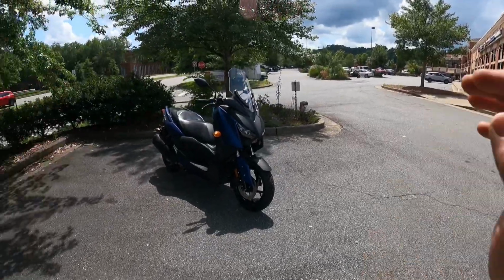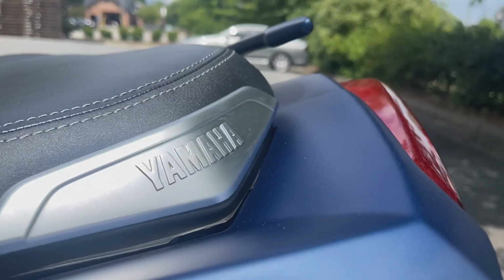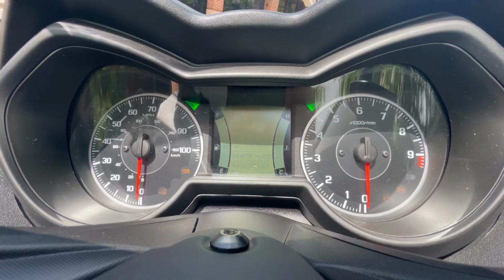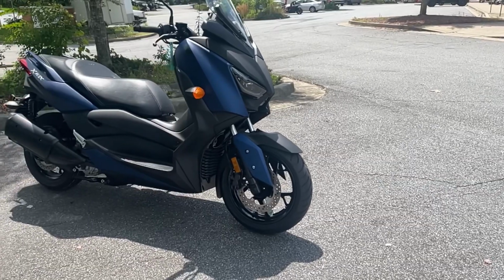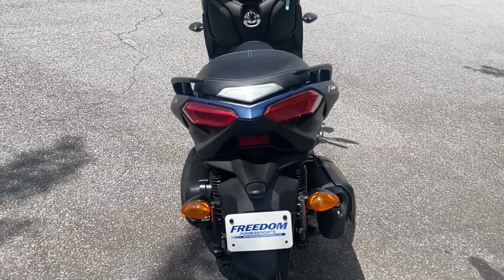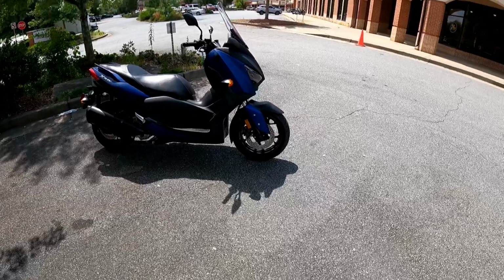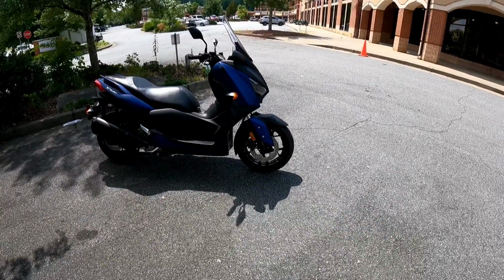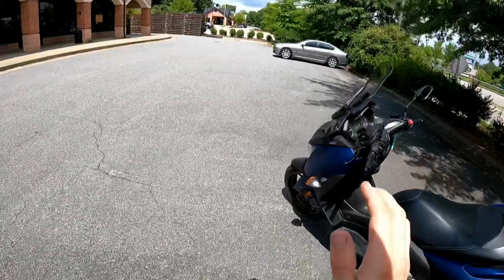And today I'm doing a first ride on the 2021 Yamaha Xmax 300. And pretty similar to my previous video, this is quite the departure from what I usually ride. I'm usually on sports bikes and fast naked bikes. However, they brought this to my attention, and apparently these are actually pretty popular, and I believe I can see why.